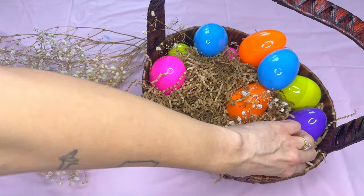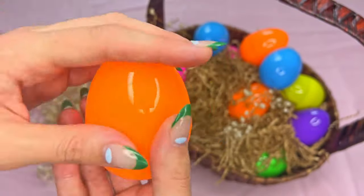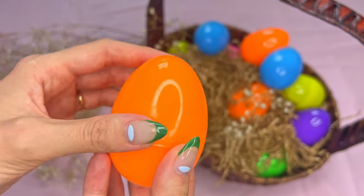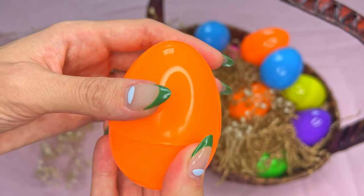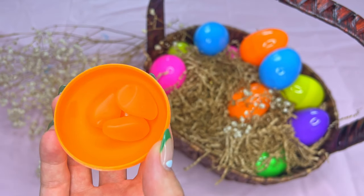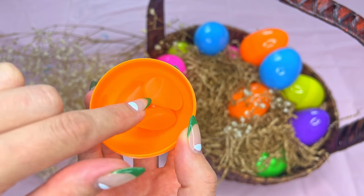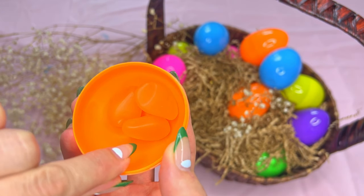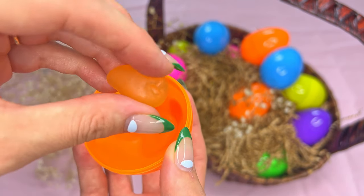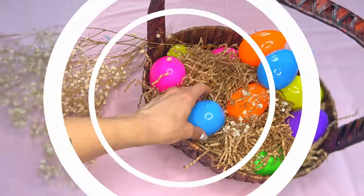Next is an orange egg. What is it? What does it sound like? I don't know, let's see. Oh, three mangoes this time. One, two, three. Mangoes are one of my favorite fruits of all time.